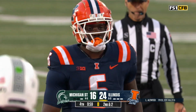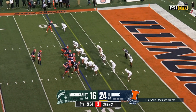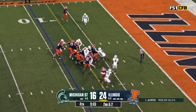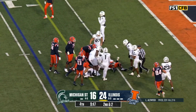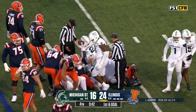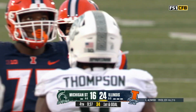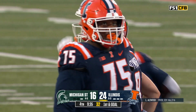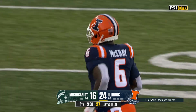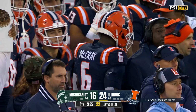Pat Franklin isolated a couple times here on the outside. See if they take a shot to him. It's McCray. He'll get close to, and indeed will get them a first down. It'll be first and goal for the Fighting Illini. Well, Lawfrey goes back in. They might have both of them in. Oh no, tapping out. 9.5 to go. And Illinois knocking on the door yet again.